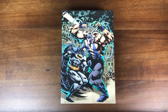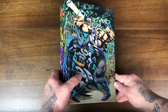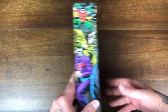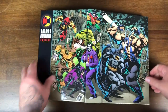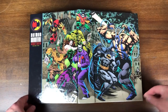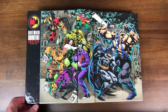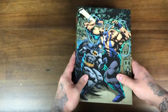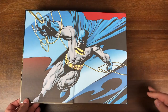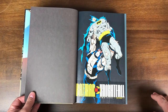So the dust jacket off, the hardcover has the same graphics, just like a Virgin cover without the trade dress. Actually, I'll show you the little wraparound. There you go. Wraparound cover. See, that's my type of artwork right here.